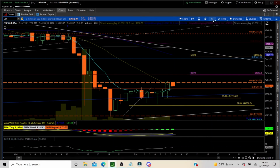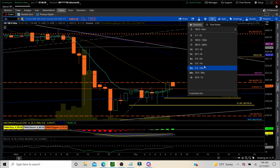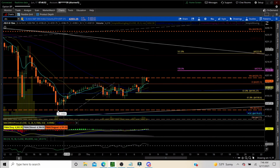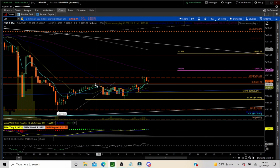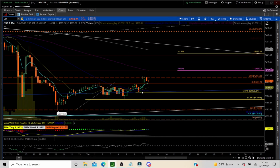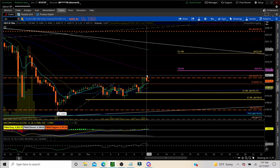Let's go down to the 15, just so you can see that 1-2-1-2 a little bit better, and then we'll end it off there. So if you notice, we had our impulsive move up for wave 1. Our wave 2 is A, B, C. And then now we had a wave 1 and 2, and now working on wave 3.